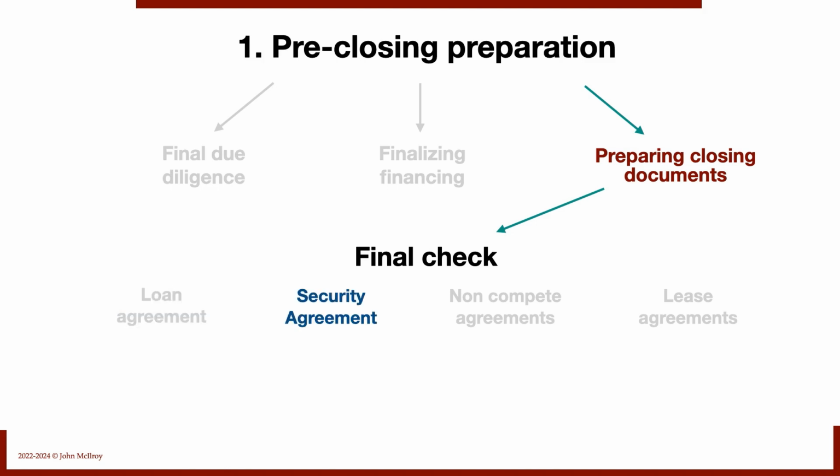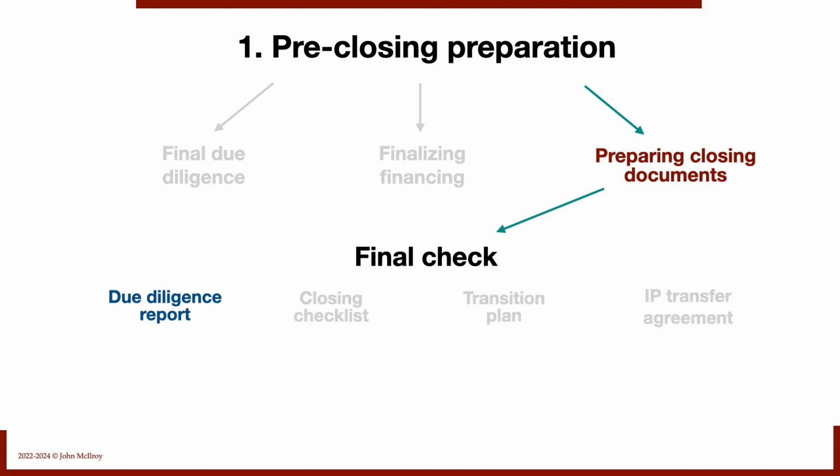The security agreement, what collateral we're putting up and how it's being secured. Non-compete agreements, sometimes we have them, sometimes we don't. Sometimes there's lease agreements that we have to take over, especially in asset purchase agreements. The due diligence report, we want that with us. We're not necessarily going to share it with the seller, but we do want our due diligence report. We'll have a closing checklist. We'll have a transition plan for some of the items we're going to talk about a little bit later.